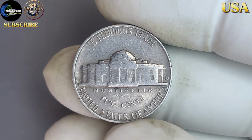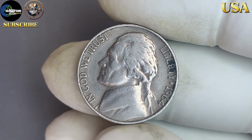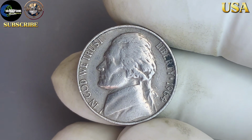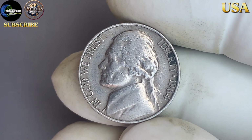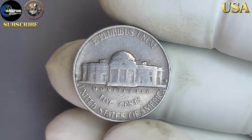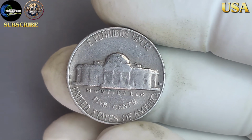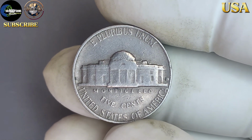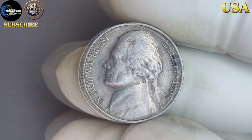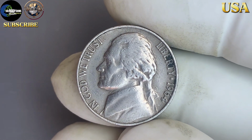3. Look for doubling. Use a magnifying glass or microscope to inspect the reverse for any doubled lettering or details. 4. Weigh your coin. A standard 1964 nickel should weigh 5.00 grams. If your nickel is significantly lighter or heavier, it might be an error coin. 5. Search for off-center strikes. If Jefferson's portrait or Monticello appears shifted or incomplete, your nickel could be highly valuable. 6. Get it professionally graded. If you believe your nickel is special, send it to PCGS or NGC for professional grading. A high-grade certification can significantly increase its value in the collector's market.